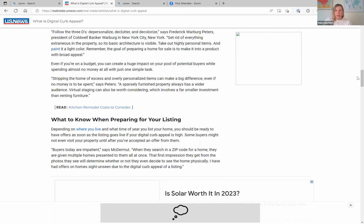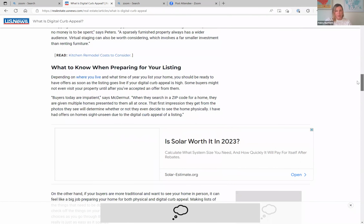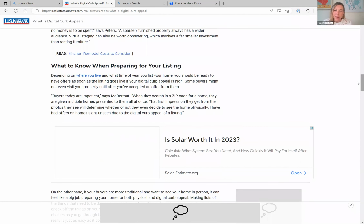What to know when preparing for your listing. We're nearly at the end, guys. Bear with me. Depending on where you live and what time of year you list your home, you should be ready to have offers as soon as the listing goes live if your digital curb appeal is high. Some buyers might not even visit your property until after you've accepted an offer from them.